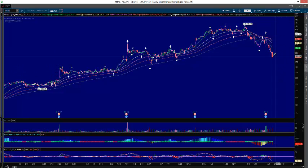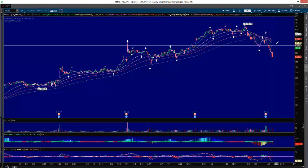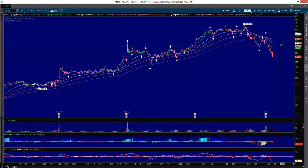Amazon could come on back down, but it is highly diverged. These moving averages are separated, so you could get a bounce back. But for right now, if Amazon pops, I'd probably still be shorting. But watch it with the market.